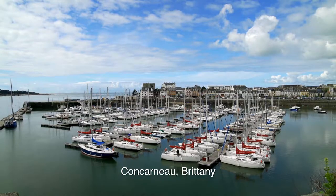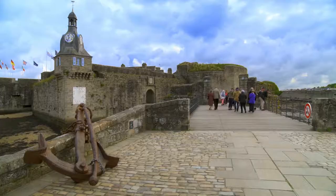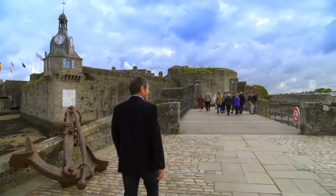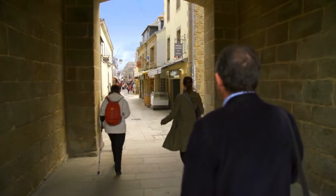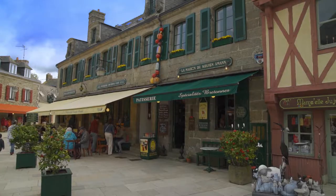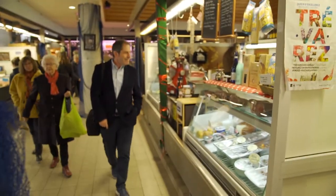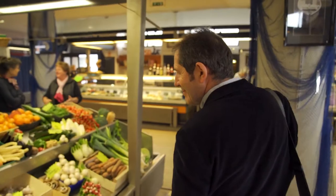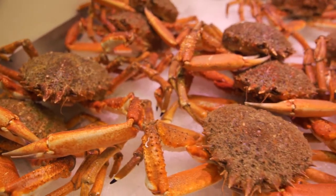The historic fortress town of Concarneau is one of the most popular coastal destinations of Brittany. The old village center, surrounded by strong walls, is worth a visit for its attractive architecture or for trying a traditional Breton restaurant. Nearby, the small covered market with about 15 food artisans is the place of choice for the locals to plan their special meals.